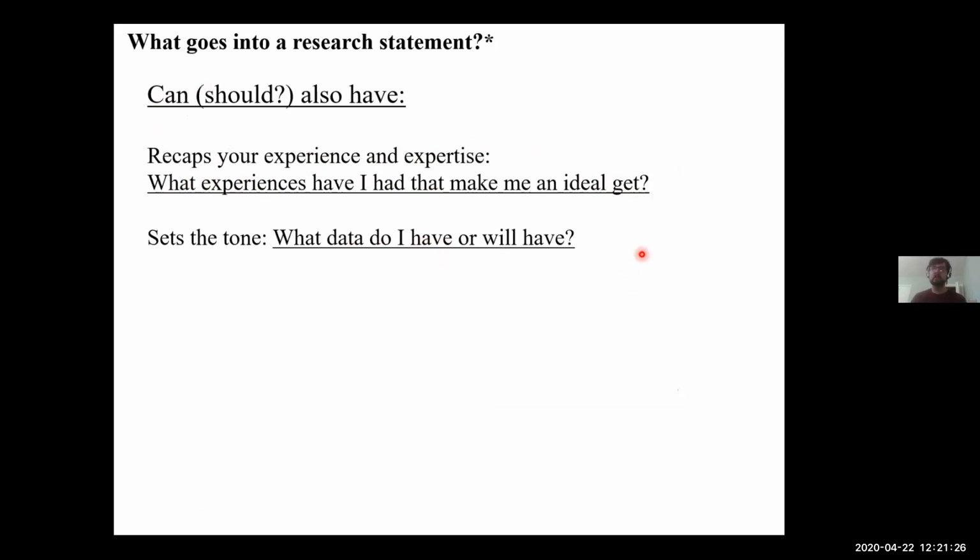What is it that I can bring with me now? It doesn't necessarily have to be funding. In fact, for most people, it won't be funding that you're bringing. You're going to be relying on department funds to get you up and running, to get that first grant or get through that first semester of teaching.